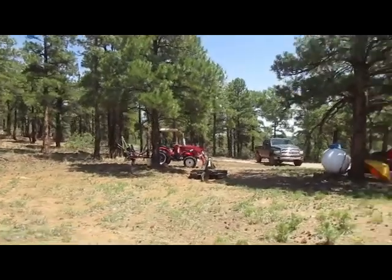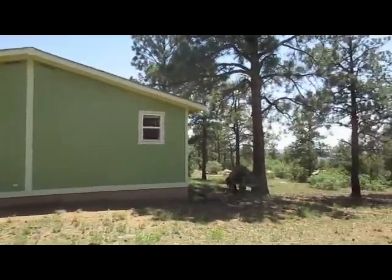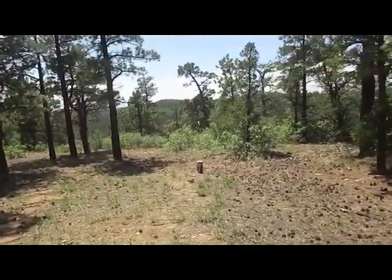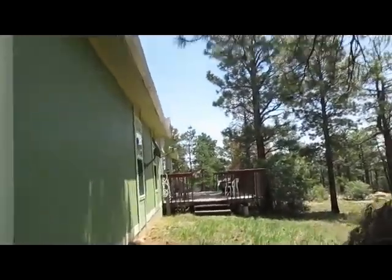I don't know if he said the tractor comes with it. I think he said some things come with it. It's a water well. I'll have to pull the permit. He doesn't know how deep it is. He just knows it works.